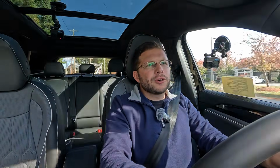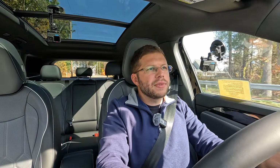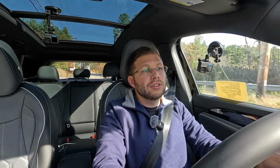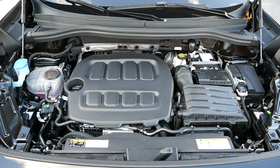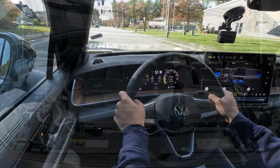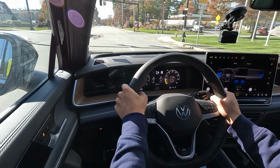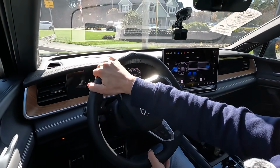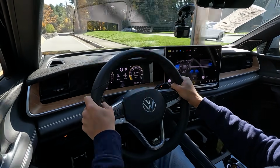With this not being my first time driving the R-Line Turbo, I've had some time to formulate my thoughts and opinions for this crossover, and there's a lot to like. A 2-liter turbocharged 4-cylinder engine producing 268 horsepower and 258 pound-feet of torque. It's paired with an 8-speed automatic transmission. All-wheel drive does come standard, and when you take a look at the fuel economy statistics, it's not far off the other trims that have a Turbo 4 but not this power. 22 miles per gallon in the city and 29 miles per gallon on the highway.